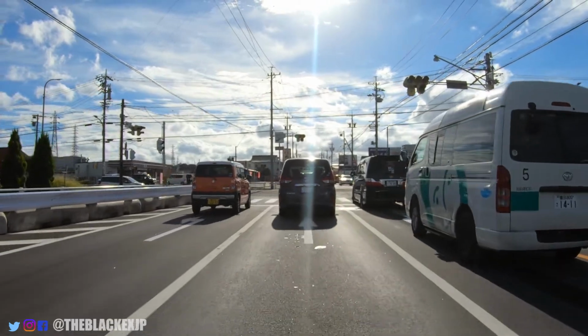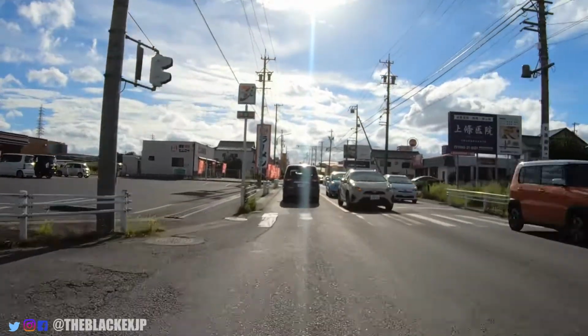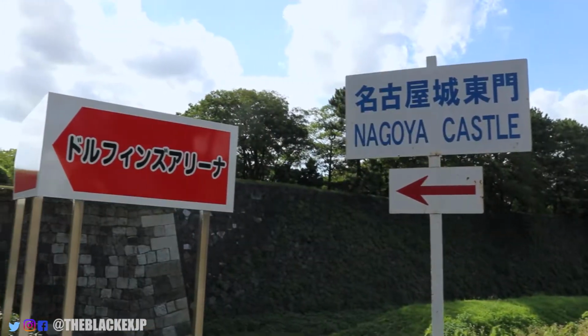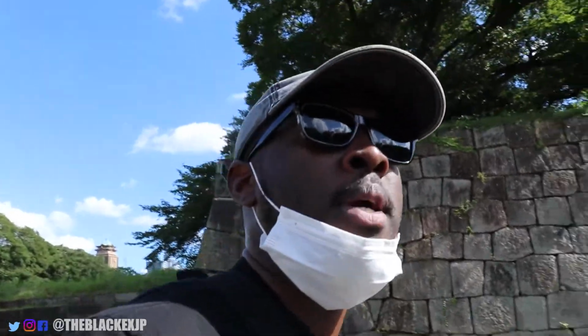So we have arrived in Nagoya, the capital of Aichi Prefecture. Just beyond those trees is Nagoya Castle. This is the entryway to Nagoya Castle. This castle is massive. I think it's one of the largest castles in Japan.